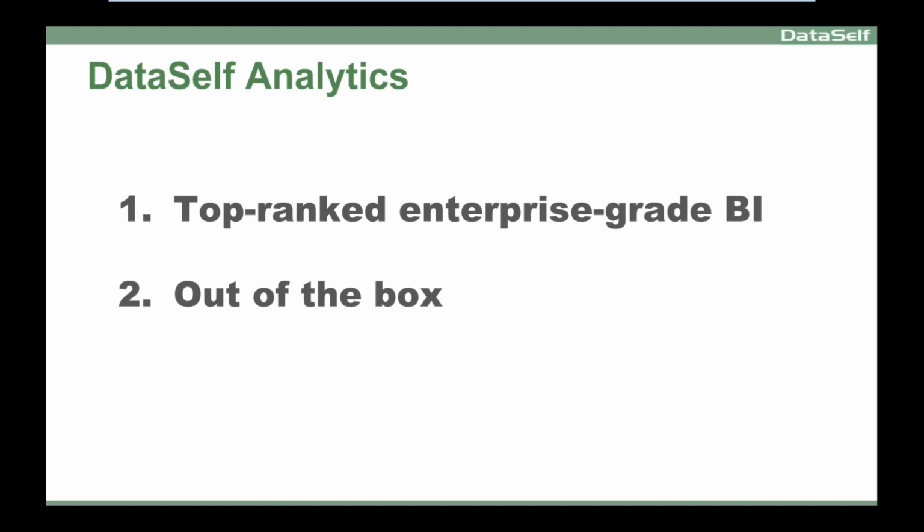We expedite the time that it takes to get value out of this enterprise-grade BI platform. And finally, we have expertise, BI expertise. We only do BI. We have been working with ERP and CRM systems for mid-sized organizations. We know their data sources. We know how to bring it to data warehousing, how to use analytics, how to put it together and deliver value. So this is what we do day in, day out. Top-ranked enterprise-grade BI, a great out-of-the-box solution, and expertise.